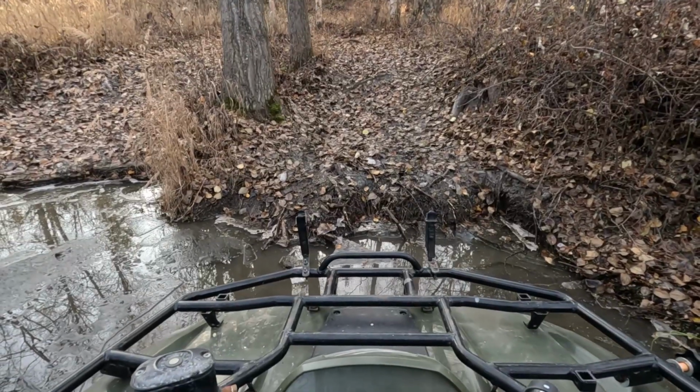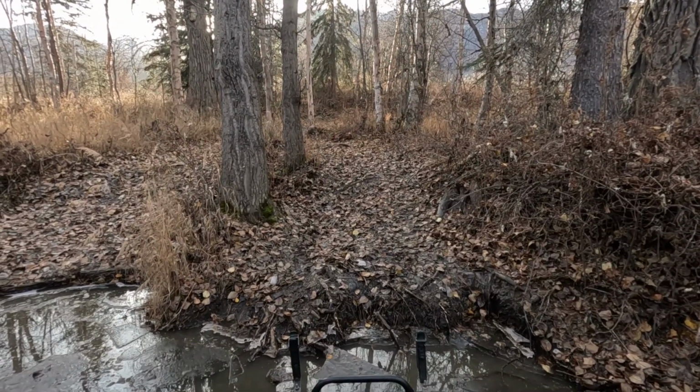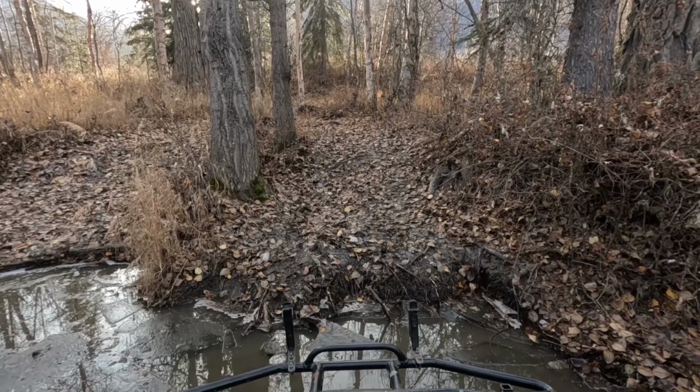Well, stuck again. Didn't make it up this hump. I'm hoping I can just back up and take another run at it and not have to get the winch out this time.